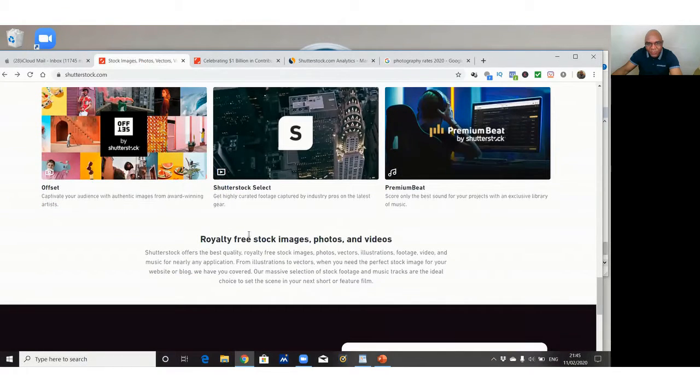Royalty-free stock images, photos, and videos. Shutterstock offers the best quality free stock images, photos, vectors, illustrations, footage, video, and music for nearly any application. From illustrations to vectors, when you need the perfect stock image for your website or blog, we have you covered.